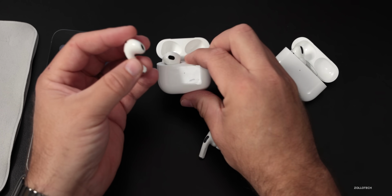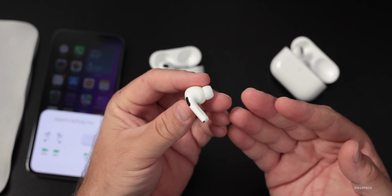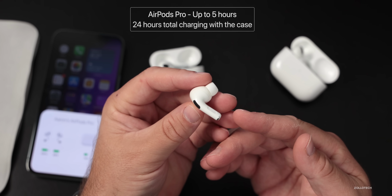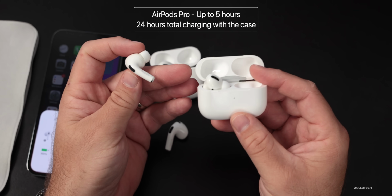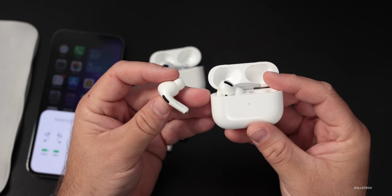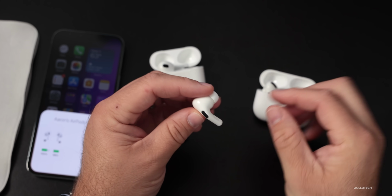With AirPods Pro, it's a little bit different. Because you have noise cancellation and it's listening to ambient noise and canceling that, if you have active noise cancellation turned on or transparency mode, you'll get up to about 4.5 hours of listening time or 24 hours of charging with the case. So it charges the AirPods about 4 times for each one of these, and up to 5 hours without active noise cancellation turned on. So they're still not as good as AirPods 3 as far as overall battery life.